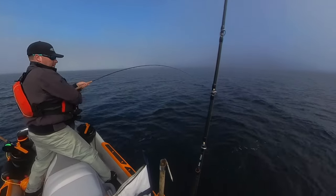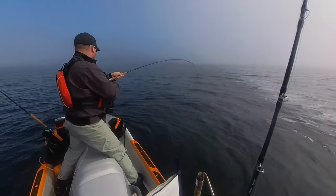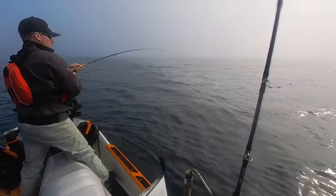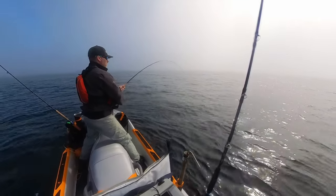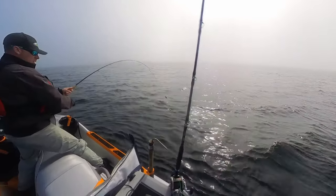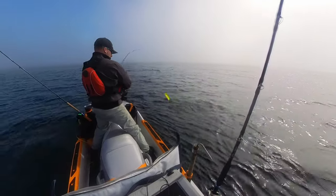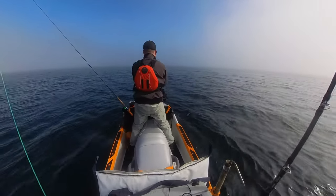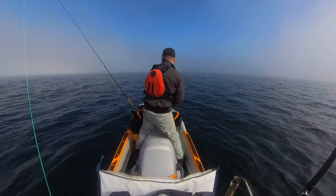Okay, we got another one here. Let's see if we can have any better luck with this guy. Not feeling big though, it's feeling really small. This one will put up a good fight though. Definitely see silver.